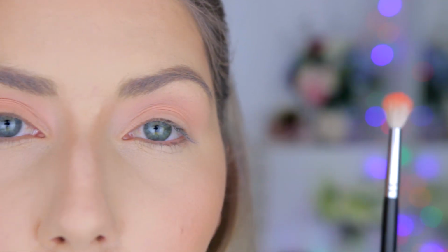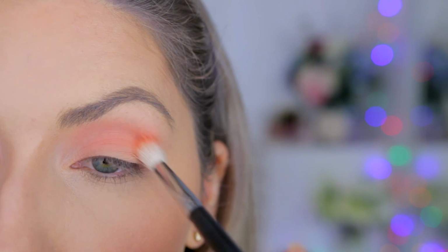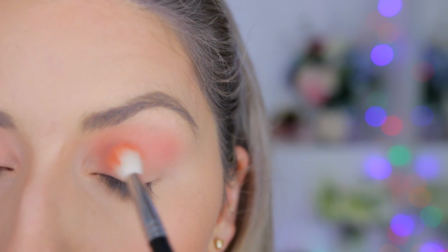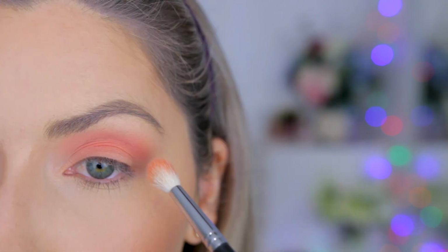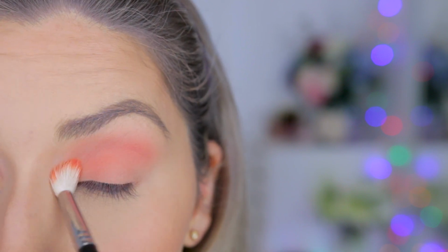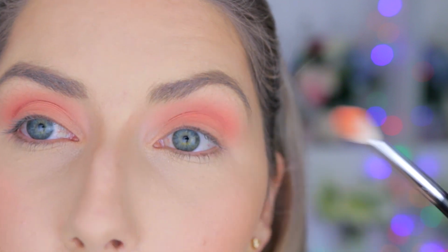The next shade I'm using is called Dream Maker. And I'm going to be buffing this into my crease, and also onto my eyelid as well. And with Valentine's Day coming up, this look should be perfect.